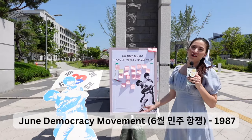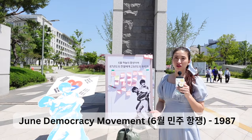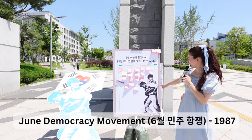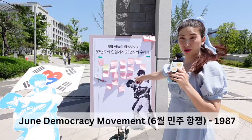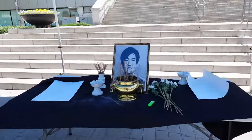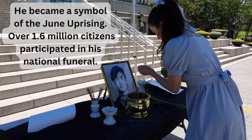And right here you have a picture of a Yonsei student who was killed while he was protesting for democracy because he got hit in the head by a tear gas grenade. And you can actually see here the blood from when he was hit and then fell to the ground at this very place. And right now is the anniversary of his death. His name was Lee Han-Yeol.